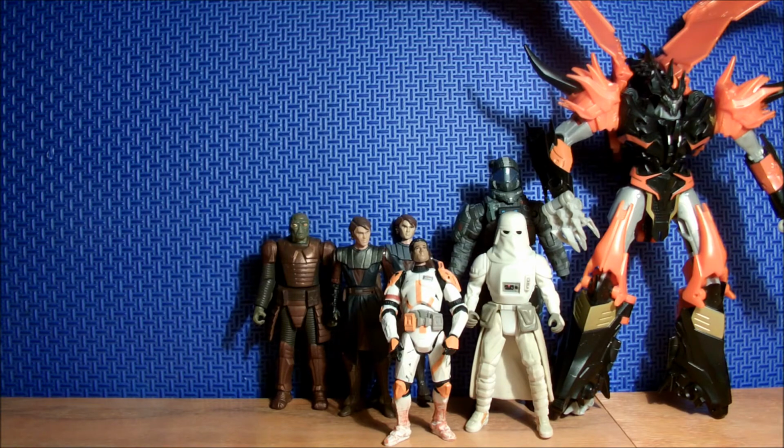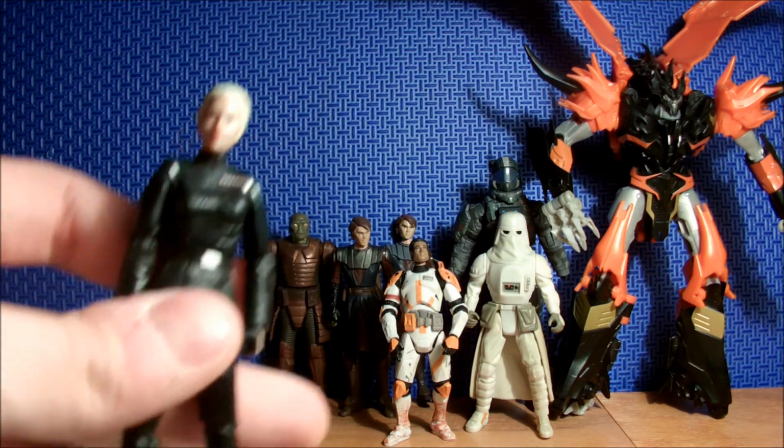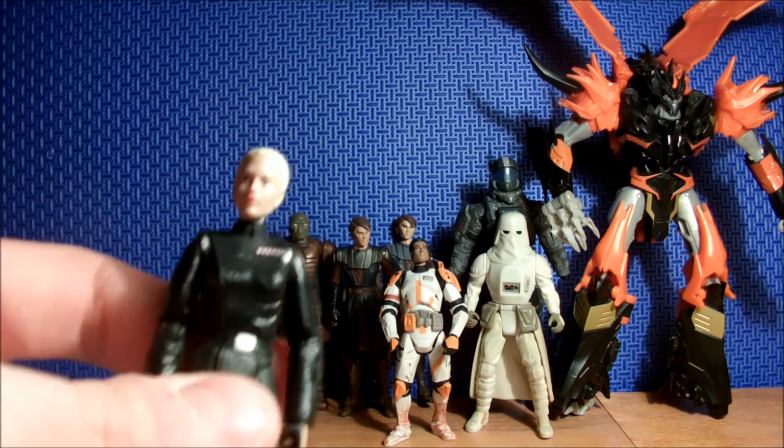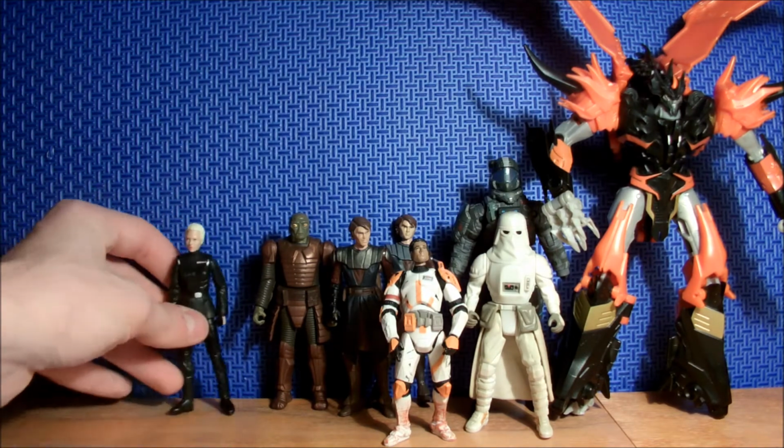And this next one I got for a custom since I already have her, this Juno Eclipse from The Force Unleashed. I'm actually going to turn her into Governor Pryce from Rebels, so she'll be pretty cool.